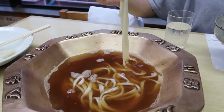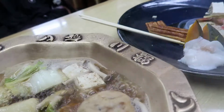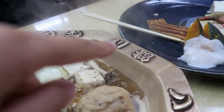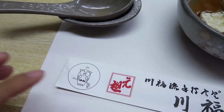It's not as soft as I expected it to be, but it takes up all the flavors of the broth and also the ingredients that went into the broth. It's not a necessary addition to sukiyaki, but if you like that sort of thing, it's a good thing to try. I just noticed the name of the store, Kafuku, is actually engraved in the sukiyaki pan. Their logo is an owl, which is why the shape of the carrots is an owl.